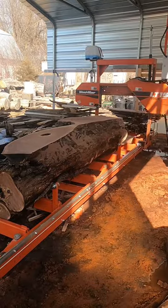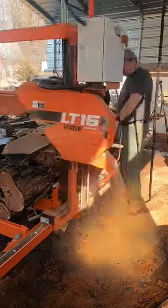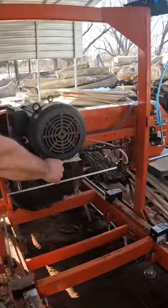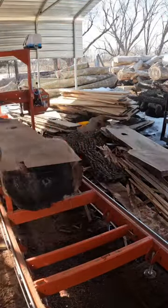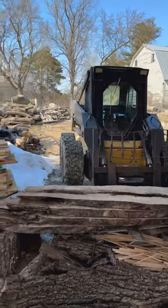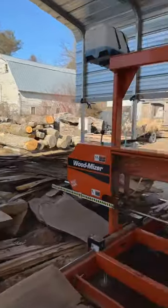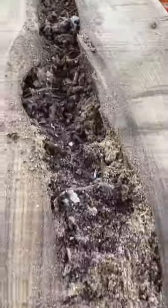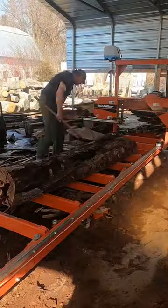I snuck in a little time on the Wood-Mizer sawmill. The spring melt is on in earnest, which is awesome. So this place is wet and icky, and the beautiful thing of having a sawmill shed, it's awesome, but it blocks the sun, so the ice in here is the last thing to melt, but that's not that big of a deal. What a crazy interesting log.